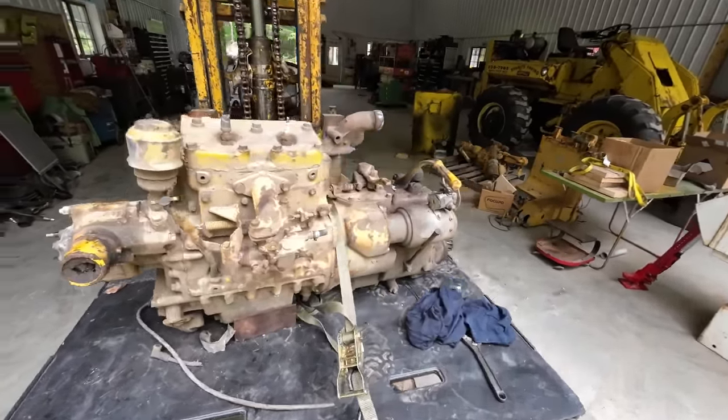I think we might have a valve sticking because it kind of popped back everywhere there. Yeah, I'm like 90% sure we have a valve hanging up, or more than one valve hanging up, because when I put my fingers over the plug holes, I could feel it was pushing air, but it didn't have that oomph that good compression would have.